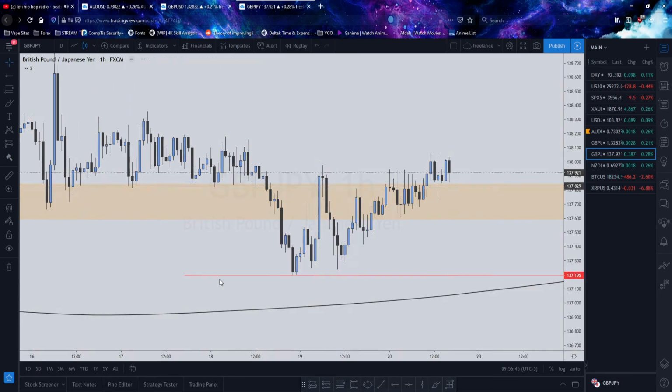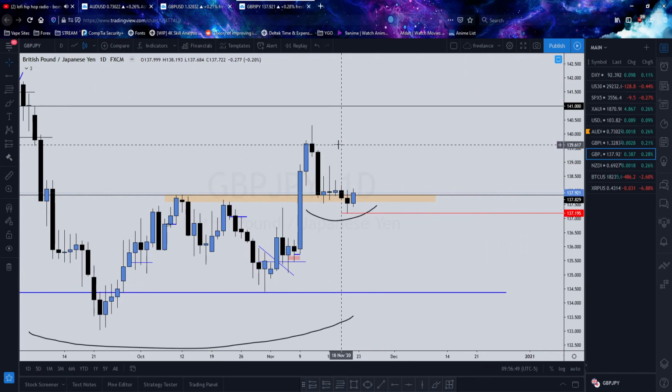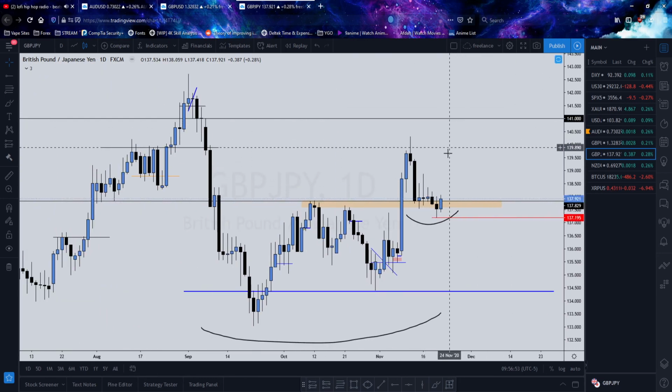Overall target pretty much being that first level that it rejected off, which was 139.5, with a potential of finally seeing 141 again since September.